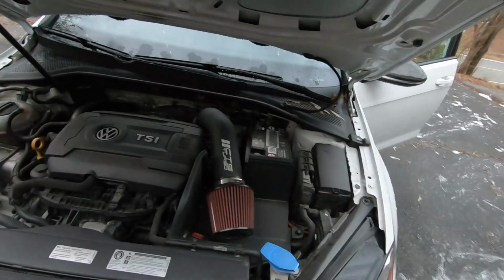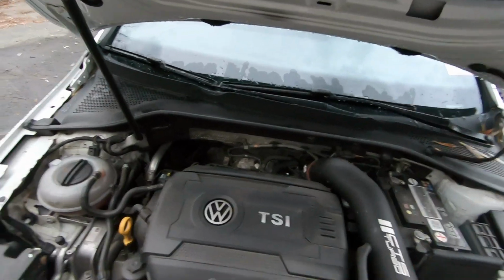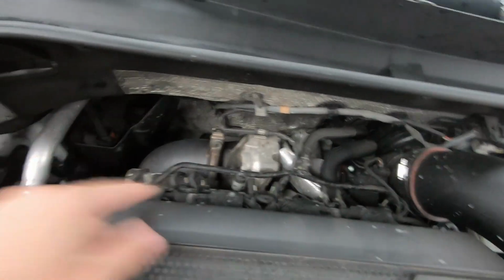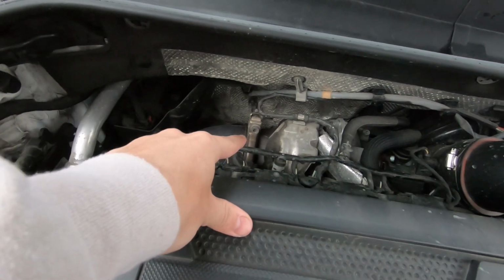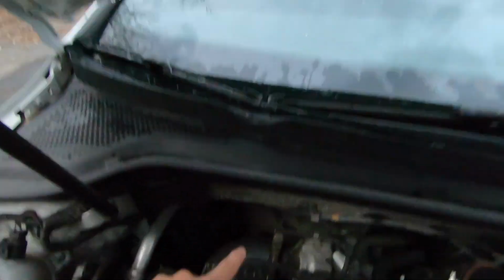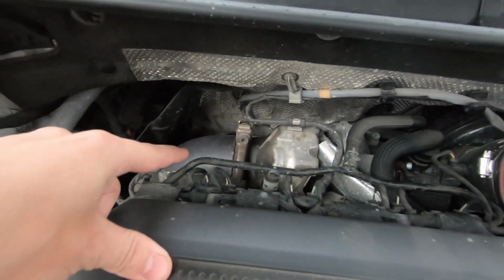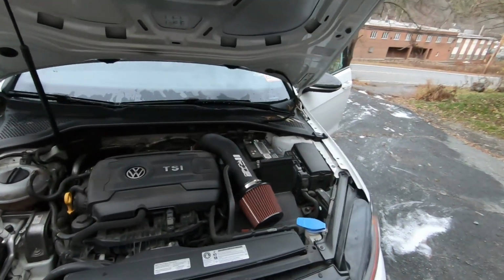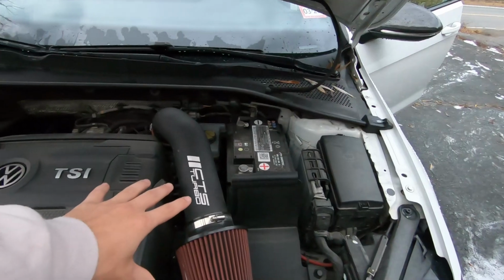But for example, let's say you want to swap your downpipe. Boom. It's right here. You don't have to remove any of this. You pull off the band clamp right here and you drop it out. Granted, it is hard to get the stock downpipe out, but once you get that out, aftermarket is extremely easy to get into. It's literally a band clamp top and bottom, depending on what kind of clamp it is, and that's it. Same thing inlet side for, well, okay, fair enough.